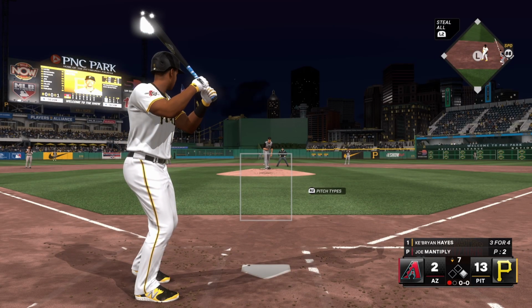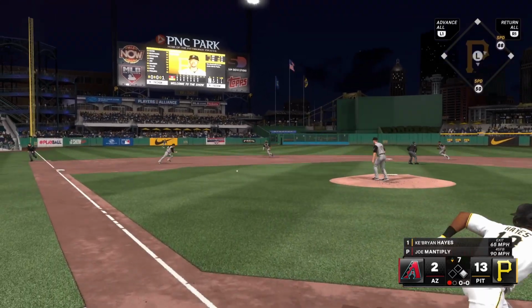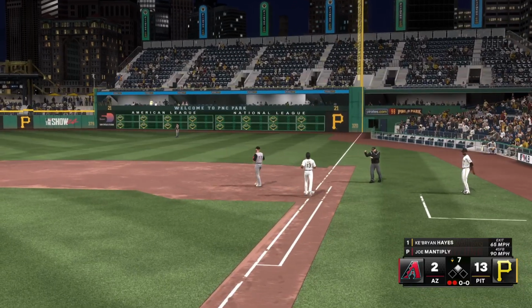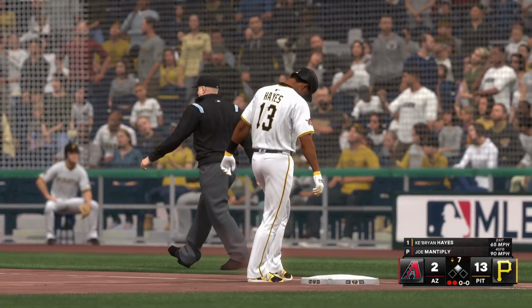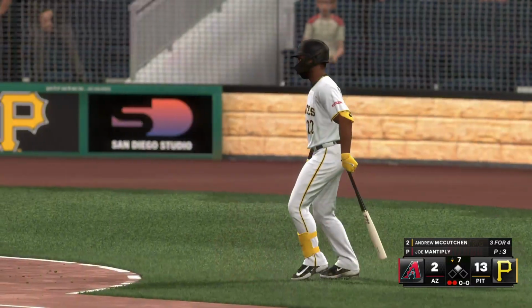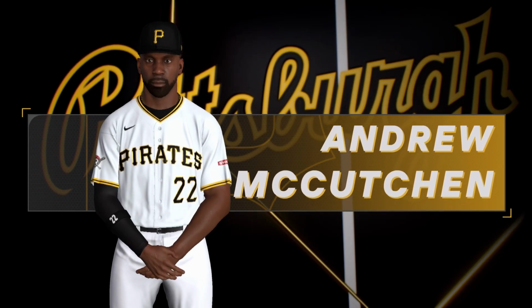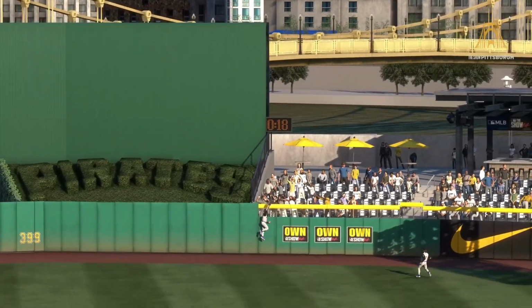So the batting order turns over, and now the Pirates leadoff man, Ke'Bryan Hayes. Ground ball left side, could be two. Throws the first in time. Now back, right fielder, Andrew McCutchen. Now the number two hitter, Andrew McCutchen. And the way he's going in this one, we've been waiting for his spot to come around again.